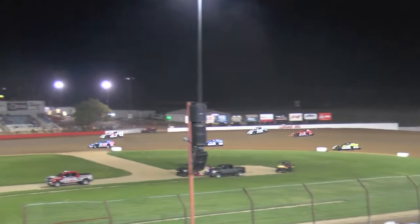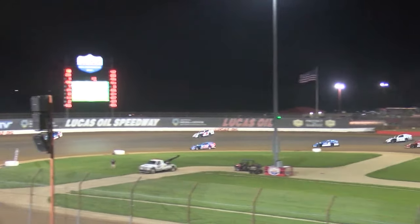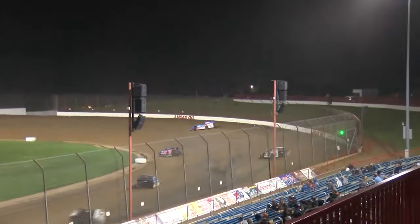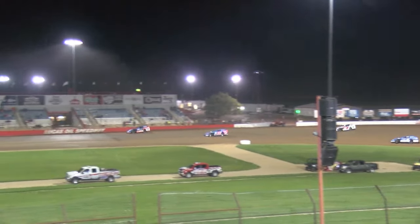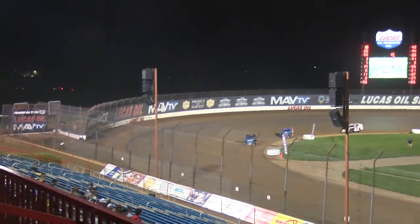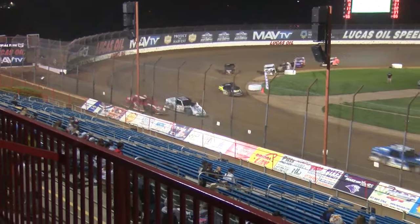J.C. Morton half a straightaway ahead of Andy Bryant and Eric Turner. He is now up to 3rd. He shuffles Bobby Williams back to 4th. John Sheets, that's another J2 Racing chassis in the 8. Up to the top side he goes, around Tanner Cade.